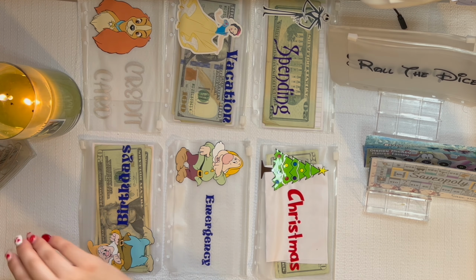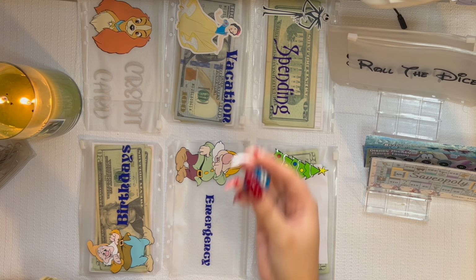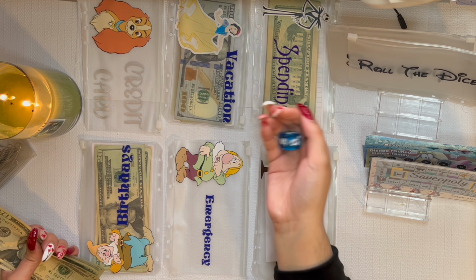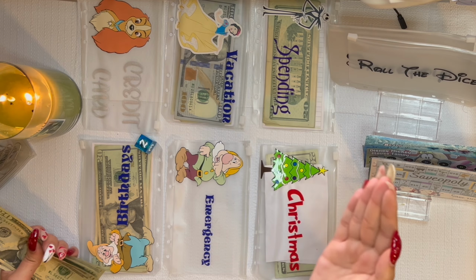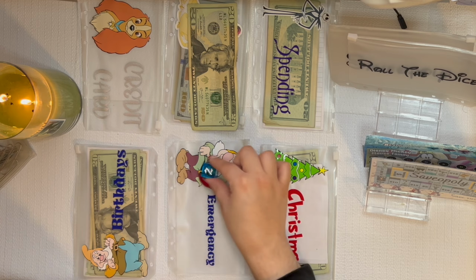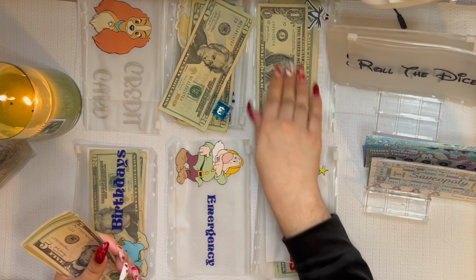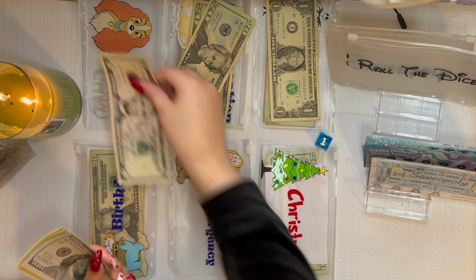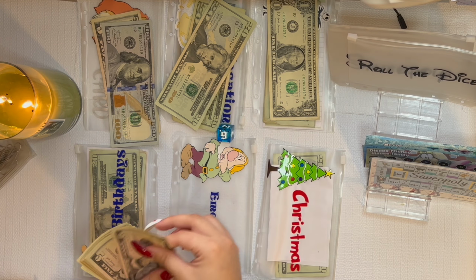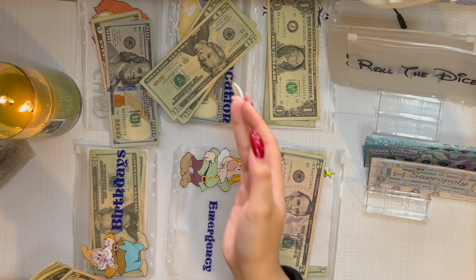So yeah, I have my D6, and each number it lands on is going to get one bill. Okay, let's start. All right, number 2, yes. This is the one I low-key want to fund the most. Oh, we got another number 2. Okay, hopefully I don't jinx it. Okay, we got a 3, 1, 1, oh, 6. That one came out slanted.